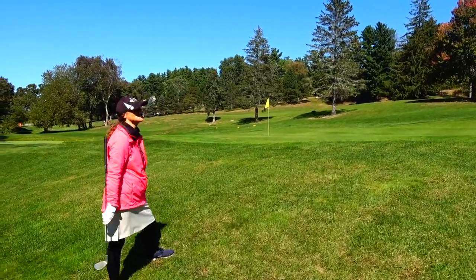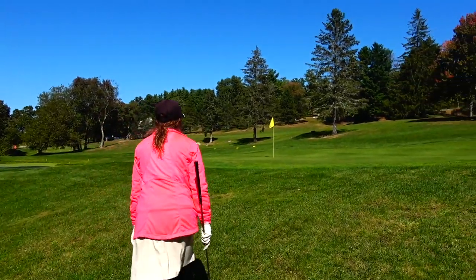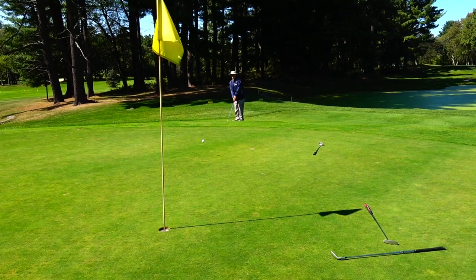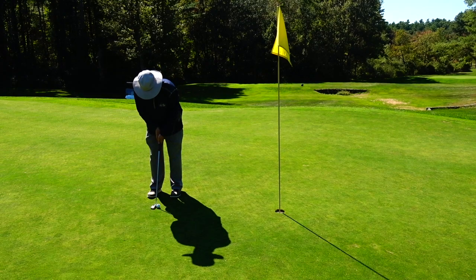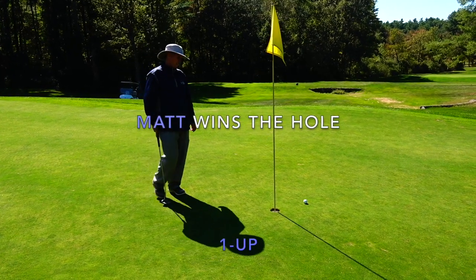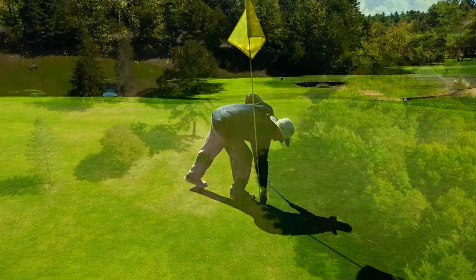I concede this hole to you. All right, conceded? Yeah, it's conceded. All right, let's see what I can do. All right. Nice job. Oh. All right, well, you bogeyed.